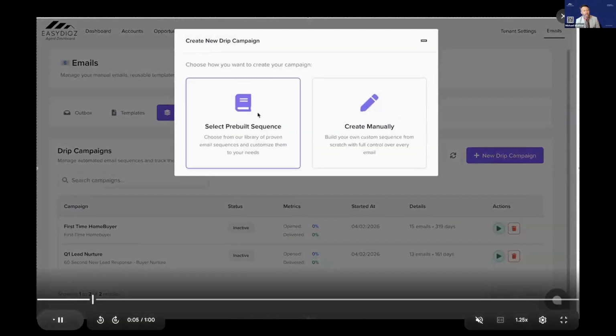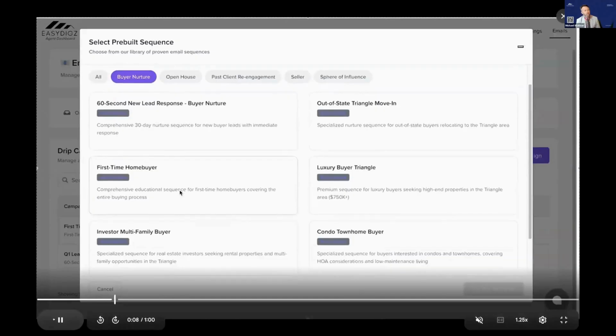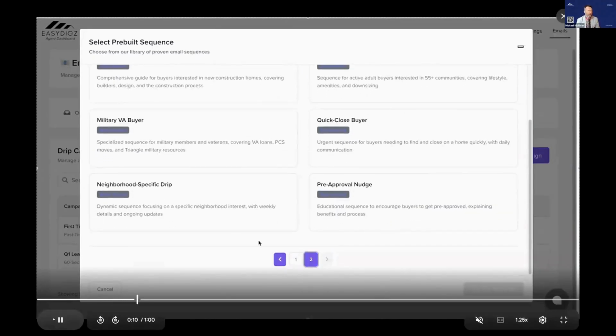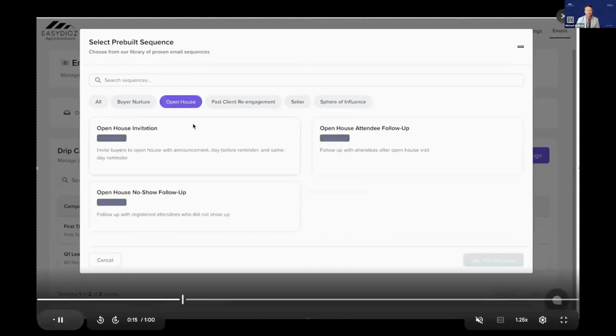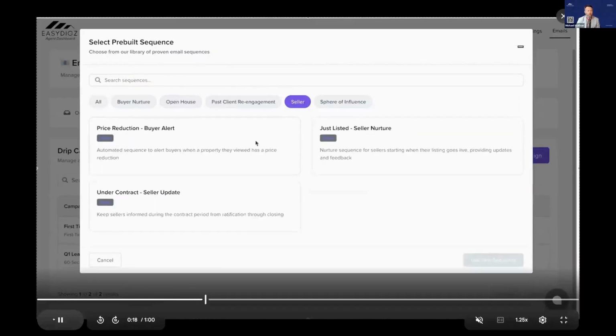Most platforms give you a blank canvas and say build your own campaigns. We took a different approach. Here we have 168 email templates. They're pre-written, already sequenced, already customized for the Triangle market.